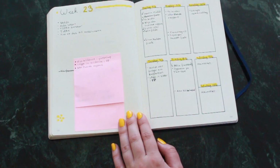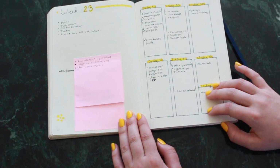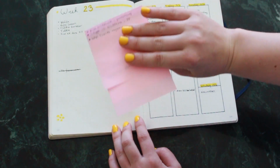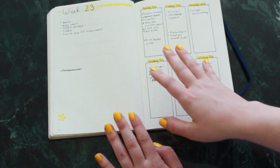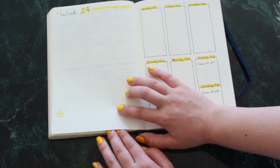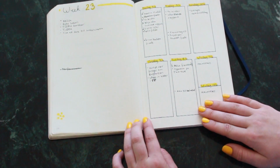And then we get into my weeks. So here is one of my weekly spreads. So I'm going to remove this so that you can see. I'm very much into post-it notes at the moment. But so here is my weekly spread, and this page I keep completely blank like this from the beginning, and I have all of my days written down like this.